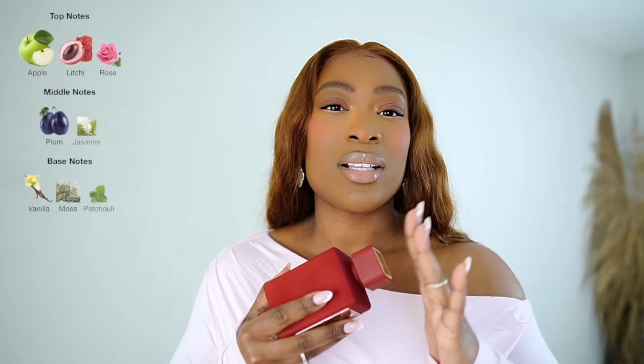So while it has very similar notes, this one is a little bit more floral forward and a little bit more elevated. I also feel like the moss at the base of this makes this a little bit more refined. And that's why to my nose, it smells like an expensive, fruity, floral, fresh fragrance. I feel like with Eat and Juicy Apple, you pick up on the fruits first. It's more fruit forward.